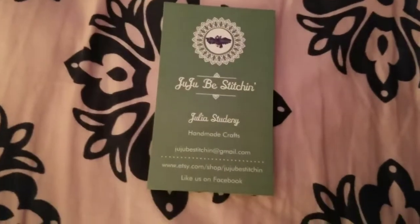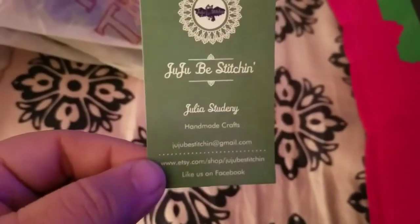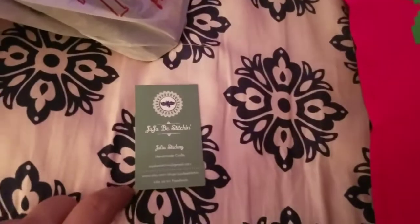And lastly, I got 2 pairs of pillows here. This first one came from Juju Be Stitchin', Julia Studeny. I might be pronouncing that name wrong, but Julia Studeny. There's all the information there, and I'll put a link to that. And once again, I'll put a link to the pages there on the comments section.